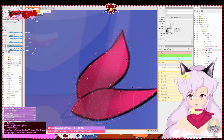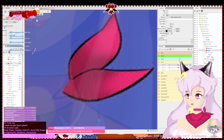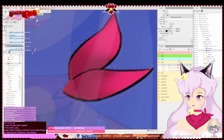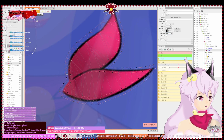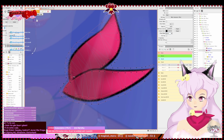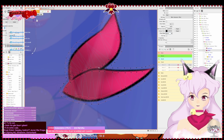I'd actually care about how these two would move. I would separate them into two different components. That way I could make them move and overlap and stuff, but again, this accessory here isn't all that important. If you look at my scarf, that background thing, it's not that important. So I'm just doing it this way.